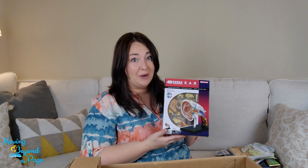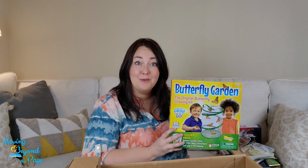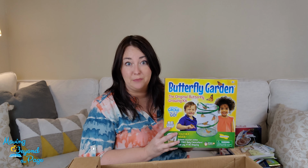Along with our curriculum and all of the beautiful literature books, we're big believers in hands-on activities. You're going to receive things like a boiling point thermometer, an owl pellet dissection kit, a 3D ear model to put together, a butterfly garden. This doesn't come with the caterpillars, so make sure that you plan ahead with your curriculum so that you can send in your voucher to get your caterpillars, okay?